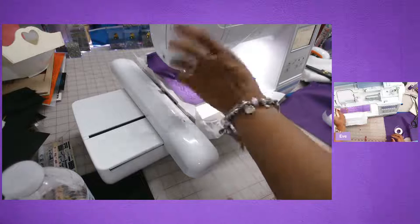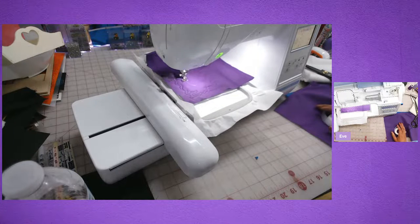That is driving me insane. I'm just gonna have to let it stitch, stupid thing.